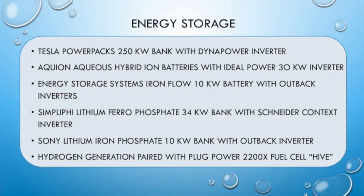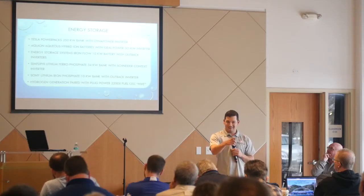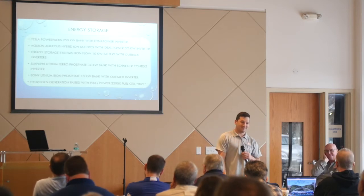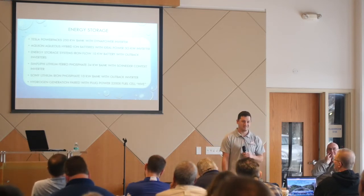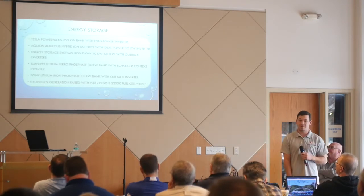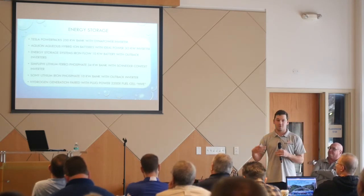Our largest battery pack is a Tesla Powerpack. That's 5 50 kilowatt refrigerator-sized batteries. Those run through a DC combiner and into a 250 kW Dynapower inverter. What does one of those cost? Good question. $500,000? $500,000. So that is our largest battery system.